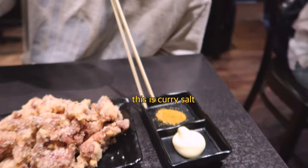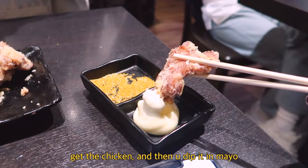Get the chicken. And then you dip it in mayo. And then you dip it in salt. Okay, guys.